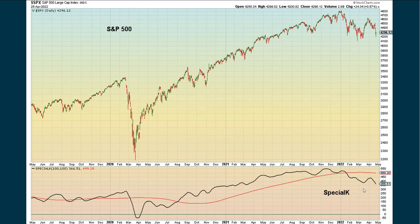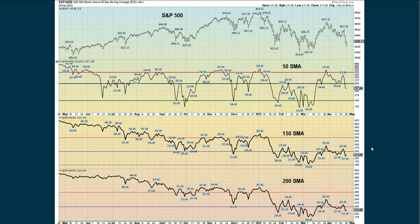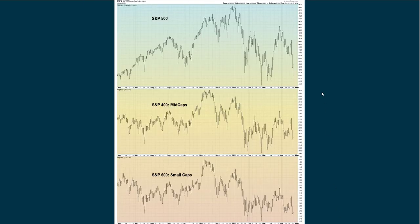Special K continues to decline. Longer term moving averages saw a bit of a decline in the 50, a little bit of an advance in both the 150 and the 200. Broad market, here's the S&P. Here is the mid caps. And here is the small caps.